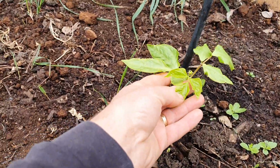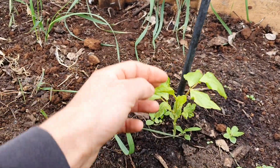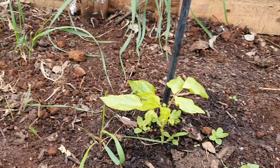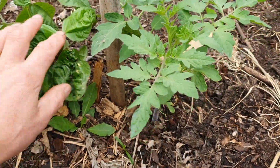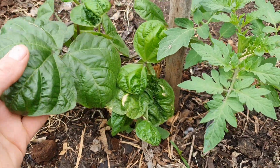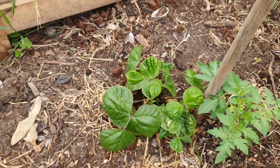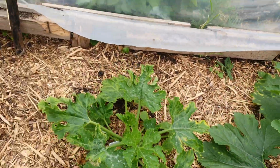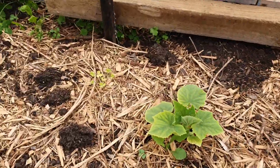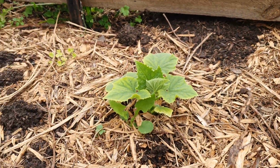This is a long bean. I've had difficulty getting them to grow. Maybe they don't like the cold. But I've got a few of them growing. Another self-seeded tomato. This is a New Zealand bean. I want to grow lots of those beans too. And another courgette. These are cucumbers. Yeah, three of them. They're growing slowly.